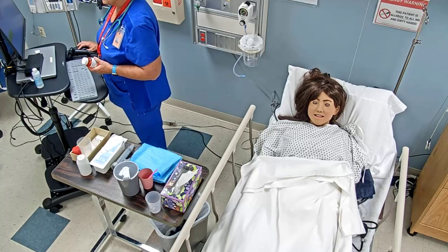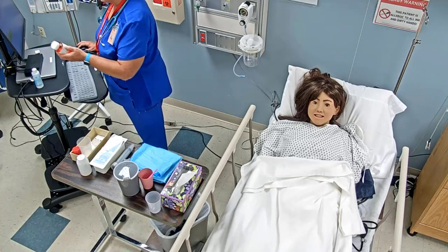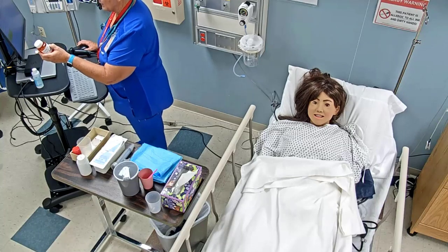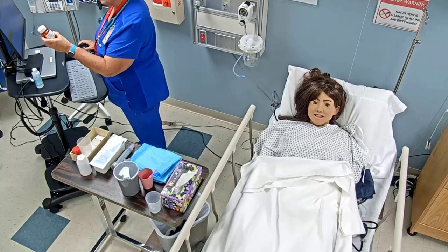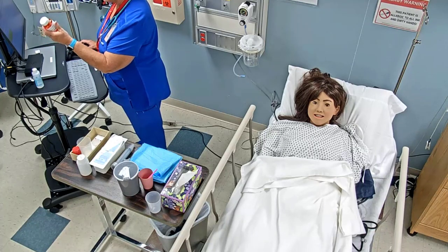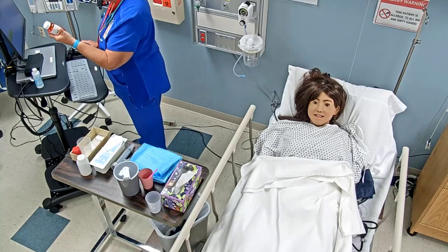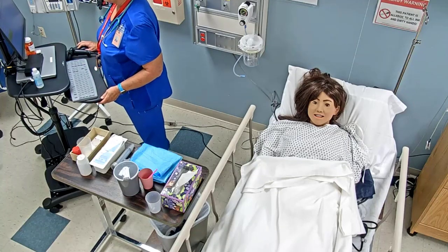I have Pepcid 20 milligrams oral suspension daily per peg tube. This is the 9 o'clock dose, and I have Pepcid 20 milligrams. It's per 15 mils. Expiration's 1/1/2030, and it's intact. Okay, and since I'm giving 20 milligrams, I need to give 15 mils of that medication. So that was my first check.